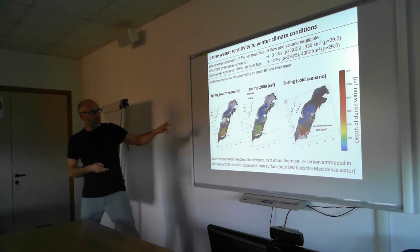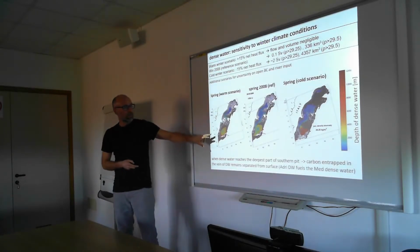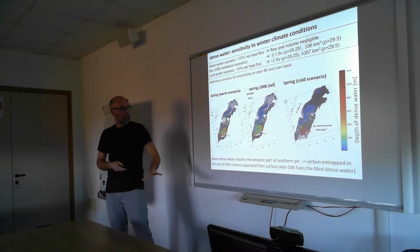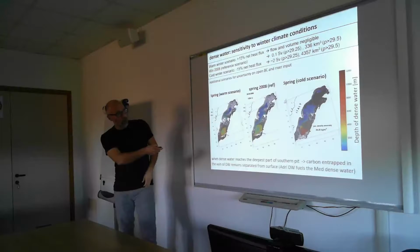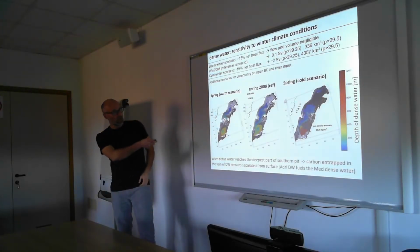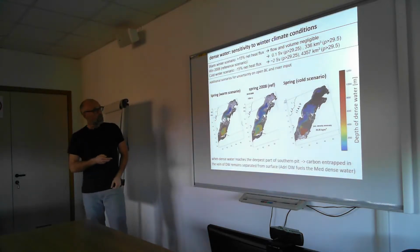And also dense water production, this gives an overview of the dense water: water denser than a threshold of 29.13. On the normal year you see a vein of dense water going down to the Southern Adriatic. In a warm scenario, we don't have such a big dense water production. In a cold scenario, instead, we have a strong vein and a big filling of the Southern Adriatic.